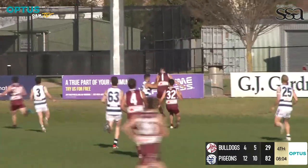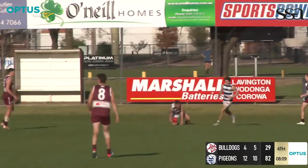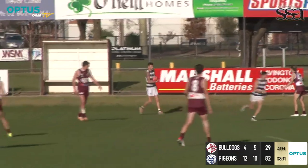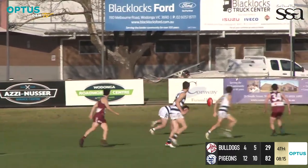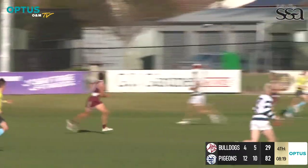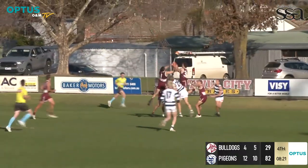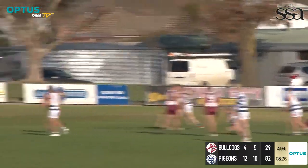Inside 50 here for Yarrawonga. Heaving it out of there was Morrison, but it's going to come straight back on the far side. It's been marked down low by Fronfelder. He's been great today, Fronfelder, too. He might be a little sneaky, you reckon, Mitchie? He's in the running. Fothergill will continue this conversation. Fires it back to the top of the goal square. Oh, big fly over the pack there from, I think it was Miles Jewell.